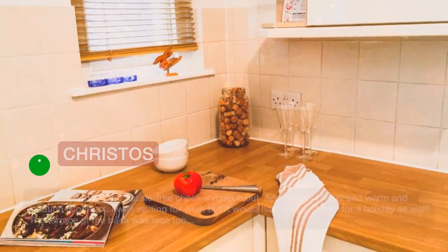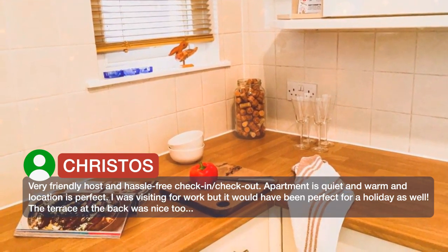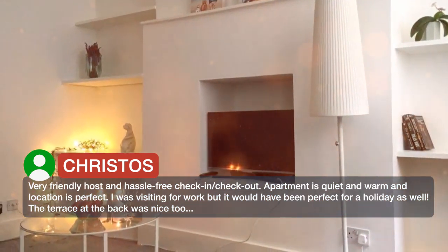Very friendly host and hassle-free check-in/check-out. Apartment is quiet and warm and location is perfect. I was visiting for work, but it would have been perfect for a holiday as well. The terrace at the back was nice too.